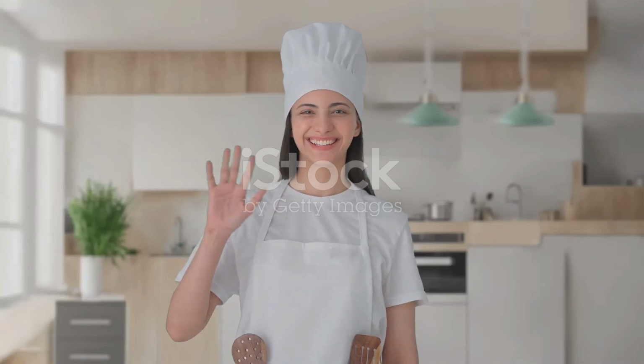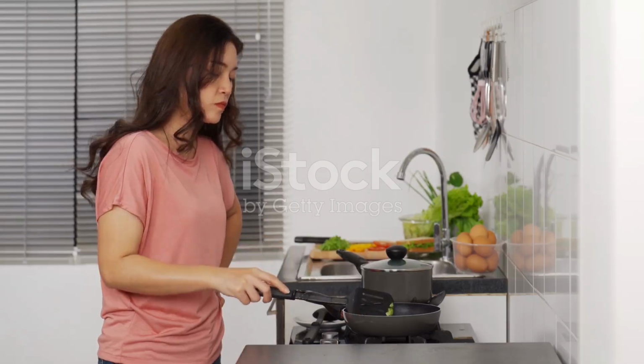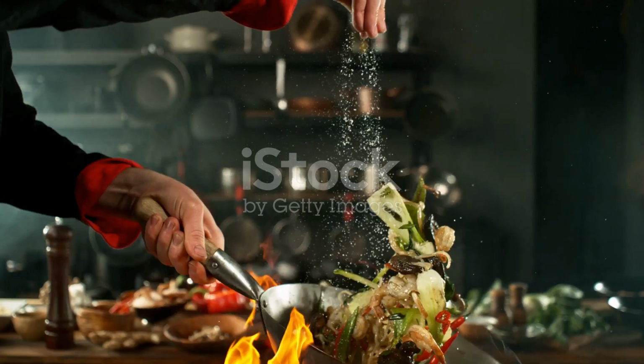Hey food enthusiasts! Ever find yourself short on time but still craving a delicious meal? I'm here to save the day with 20 quick meal hacks to speed up your cooking and keep your taste buds happy. Let's jump right in.